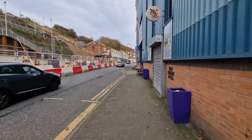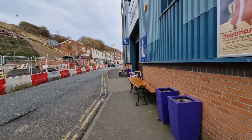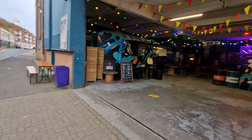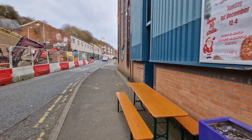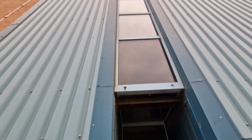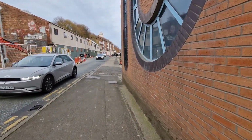But aye, just before I sign off from down here, I'll take you round to where the plans are. This is, it's called the Salt Market, and it's the old building. In fact, it's the Cobalt building. So on top of this building here used to be the highest pigeon loft in England. So there you go. There's a bit of history.